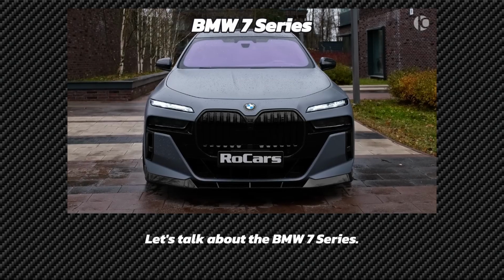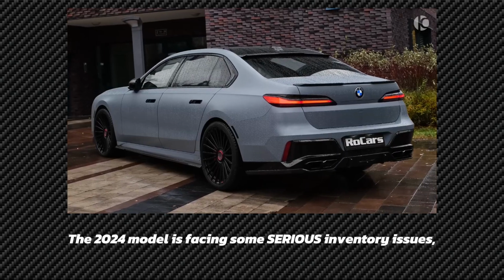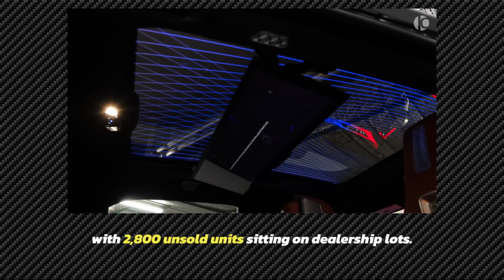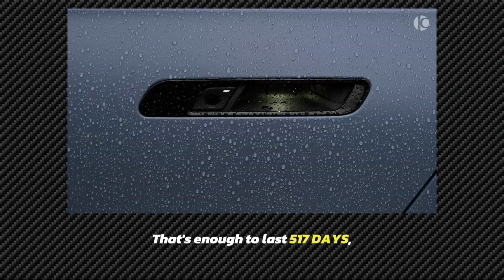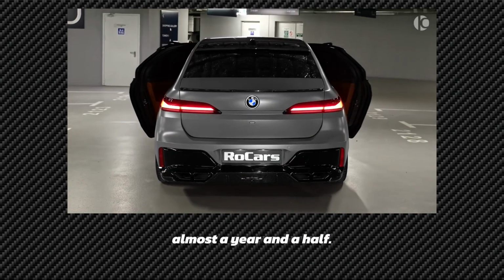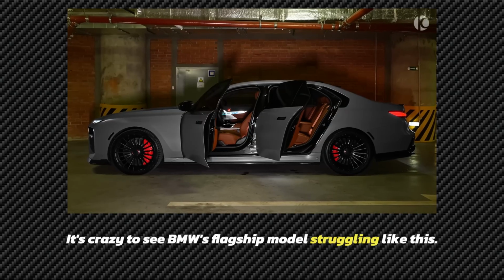Let's talk about the BMW 7 Series. The 2024 model is facing some serious inventory issues, with 2,800 unsold units sitting on dealership lots. That's enough to last 517 days, almost a year and a half. It's crazy to see BMW's flagship model struggling like this.